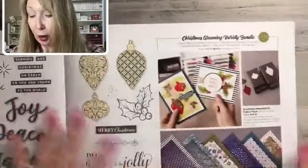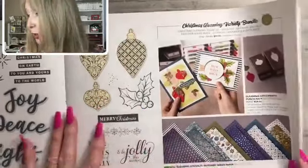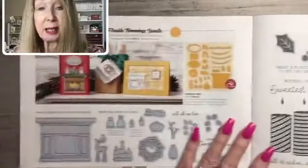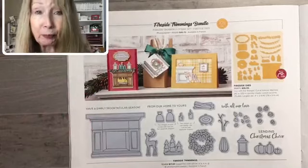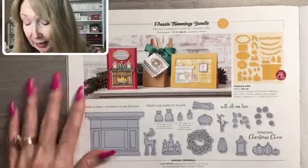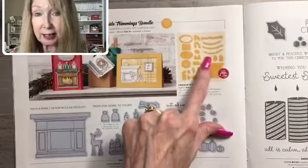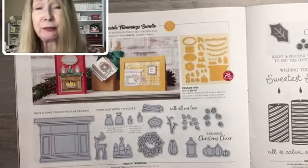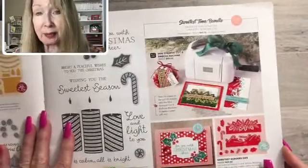Okay, here we're on to the Christmas Gleaming Variety Bundle. This is a holdover from last year, so I'm not gonna focus on it. And here we're getting into ones I really didn't get any of these. There are just too many for one person's budget. Here's the fireplace trimming set, which is very adorable. The dies have all the little trimmings and things you need to put on the mantle. Very cute.